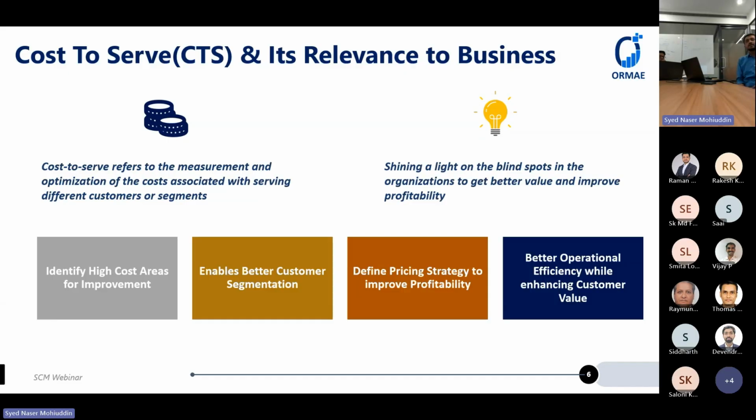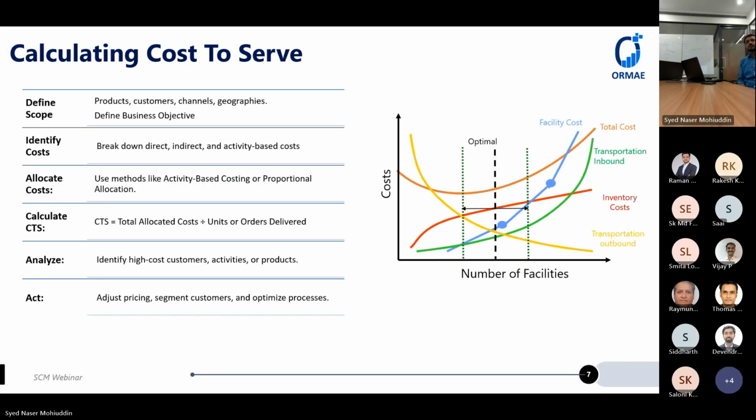So a cost to serve analysis will help you enable better customer segmentation, define the pricing strategy, and also help you achieve better operational efficiency while enhancing the customer value. So how do we go about calculating the cost to serve?